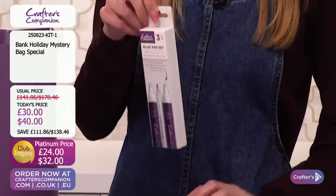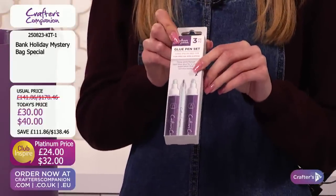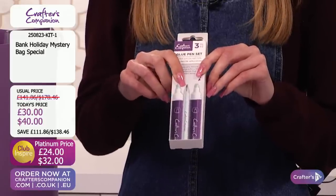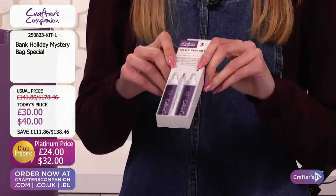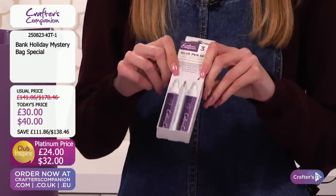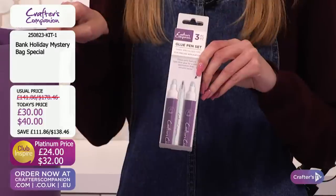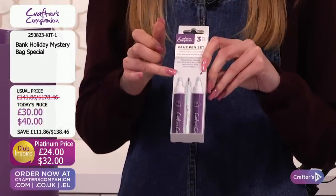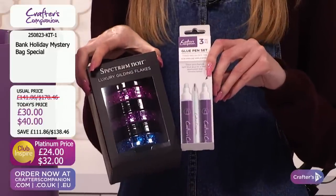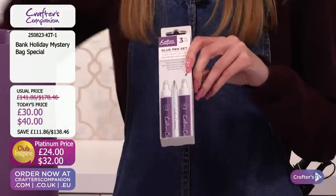Now, to work hand in hand with those gilding flakes, we are bringing you a set of three different glue pens, three different widths in here. You've got your ballpoint, super, super fine nib on there, so great for all of those intricate details. You have that bullet nib, which is ideal for slightly larger applications, and then that chisel nib, which I find absolutely ideal for colouring the edges of your cardstock. You can be adding your glitter to that glue once you've laid it down, or you could even be using your gilding flakes as well, just to show how those two items are going to work absolutely perfectly together.